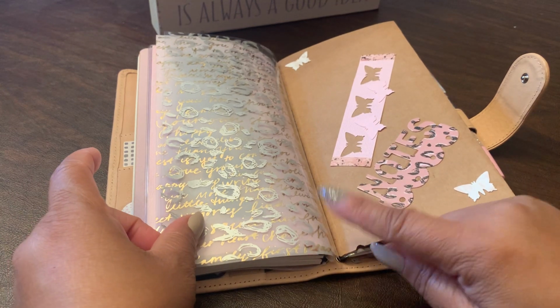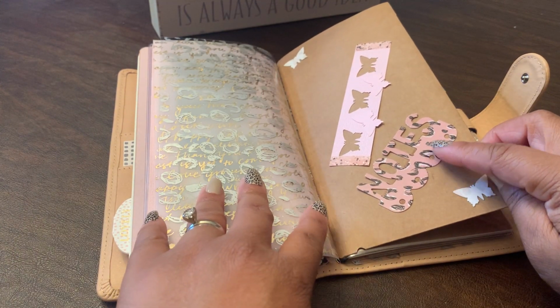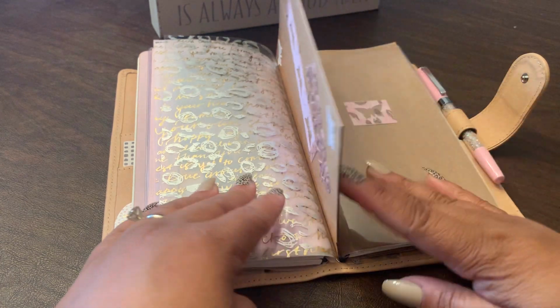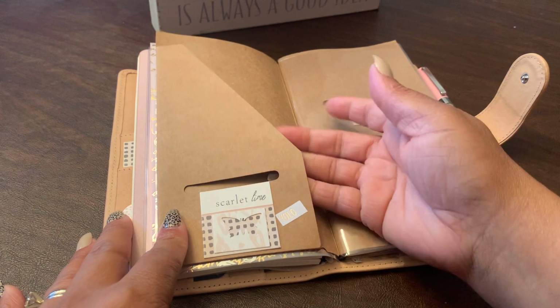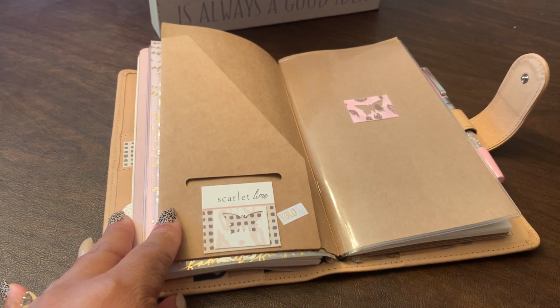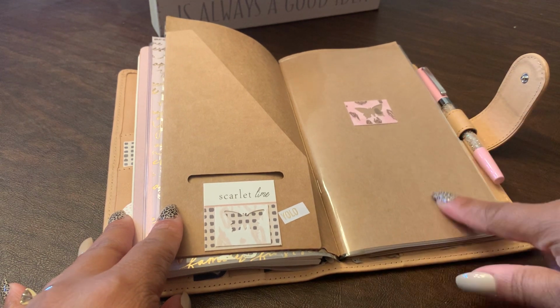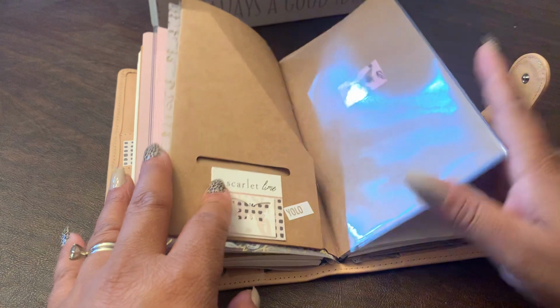Again, this is from the Planner Society, November. And as you can see here, I put notes here because I'm going to be using this section for my finance stuff. I decorated here. I do need some stuff in the pockets. I have plenty of room to expand, and I can even decorate here, but I just said enough's enough for right now.